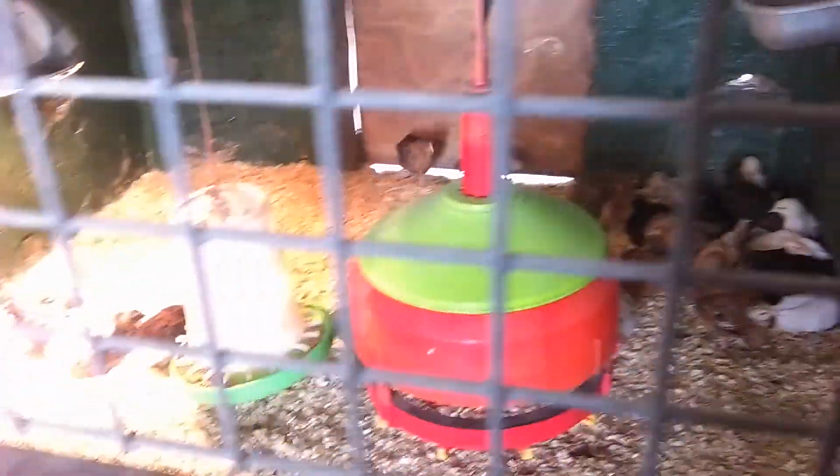Okay, and here is where the younger chickens are. They're a little bit older than normal chicks, but they're still not as old as the fully grown up chickens. So they stay here. Yeah, you can hear that chicken. There's the cockerel. You can still hear the chicken through the wall somewhere. So let's get out of here.